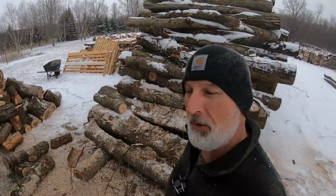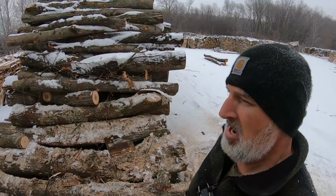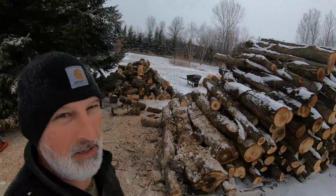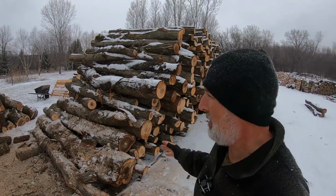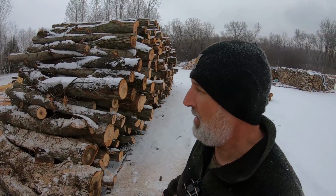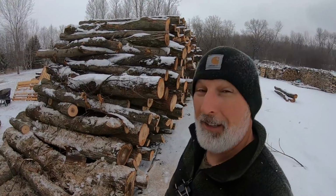And yeah, I could cut this whole pile today if I had someone to throw rounds for me to get them out of the way. Because it cuts so easy and so fast, I think I could cut this whole pile in one day. I know I can because I've done it in the past. I haven't done it for a few years now, but if I had someone to move the rounds out of my way and I could just keep cutting, oh, nice stuff.